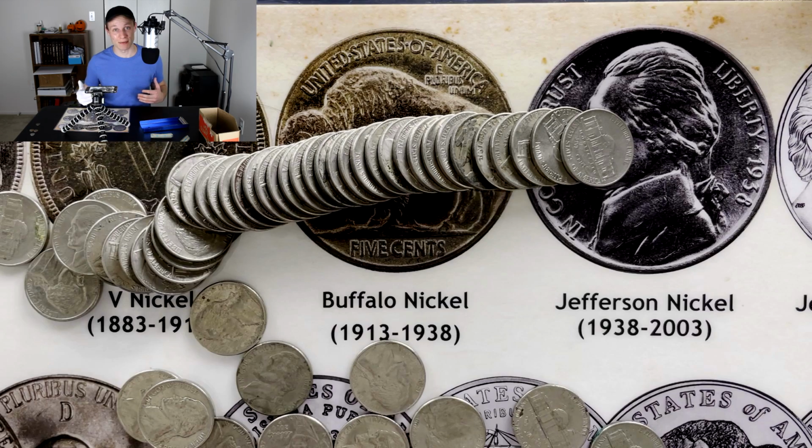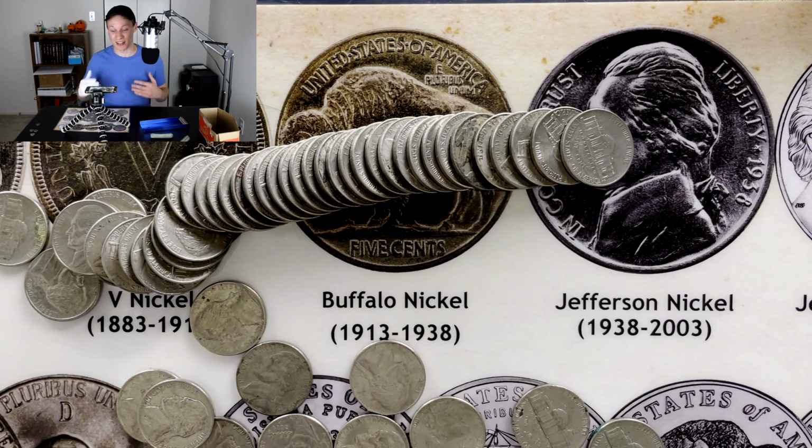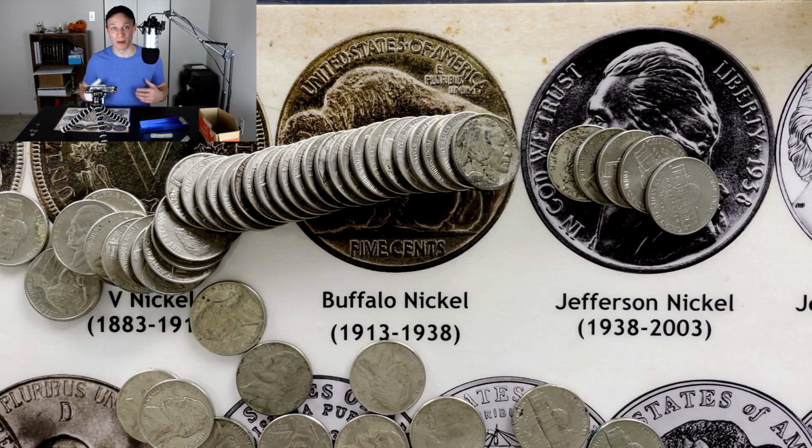I've only found that 1940 so far and I'm on the second to last roll. Then I opened this roll right here. Do you guys see what I'm looking at? Right there, that definitely is not a Jefferson nickel. As a matter of fact, that right there is going to be a Buffalo nickel.